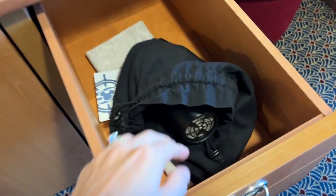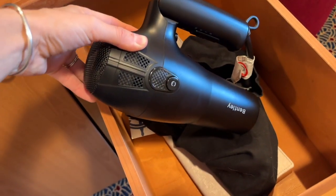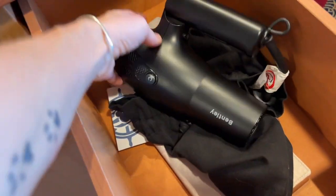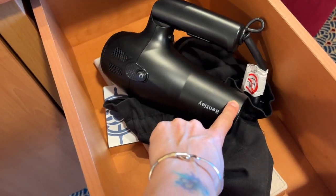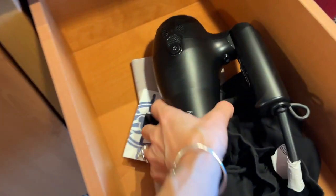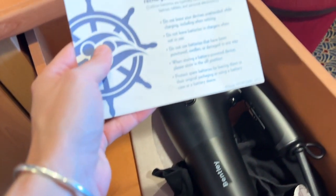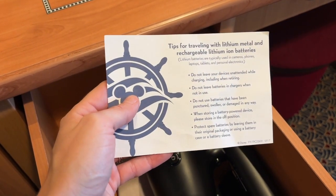Okay, so opening the drawers here, it does look like they give you a more traditional hair dryer in the pouch as well. That's great news for me because I use a diffuser hair attachment because I have curly hair, and I was wondering how the heck that one in the bathroom was going to work. So you do have a normal sized hair dryer in here as well as tips for traveling with anything ion battery when you're on board.